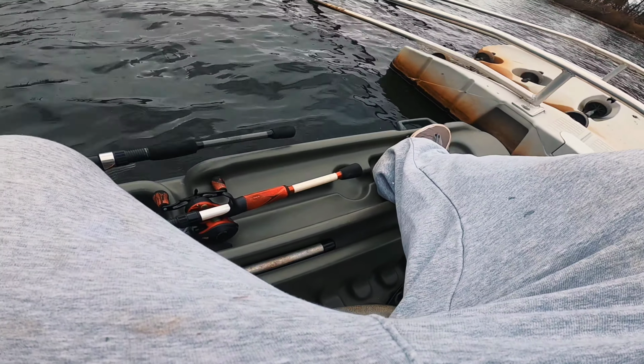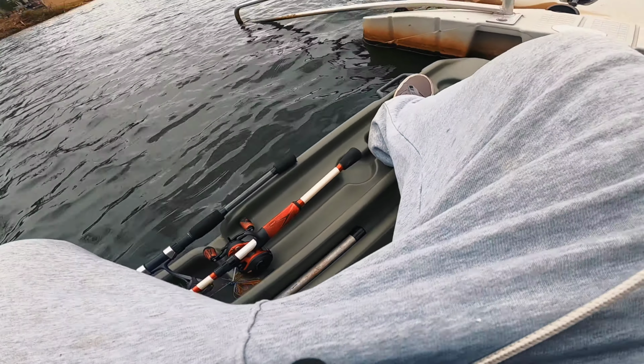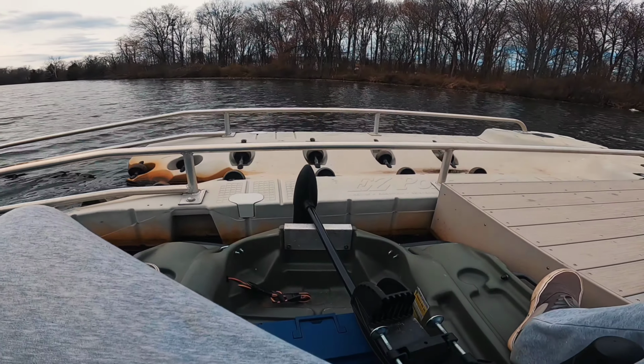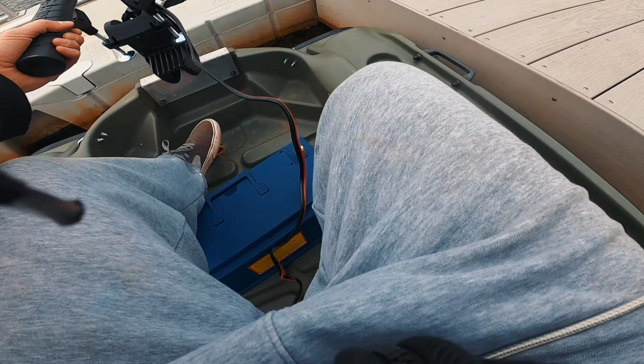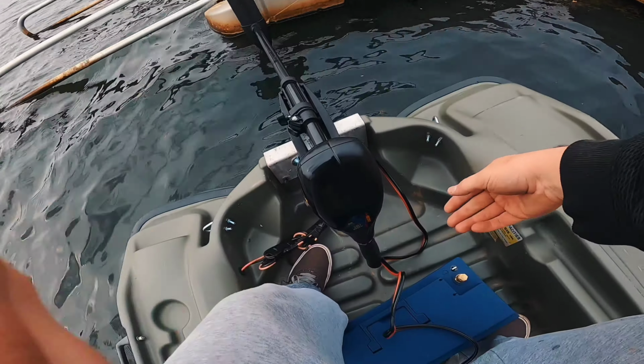One thing about this boat I gotta learn is how to spin myself with my feet on the sides, because last time fishing I had my feet down on the side, and I knocked my freaking pole out of the boat. I was pissed. Sorry if you guys can't see everything that's going on right now.